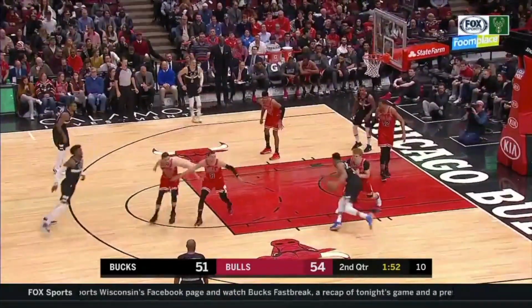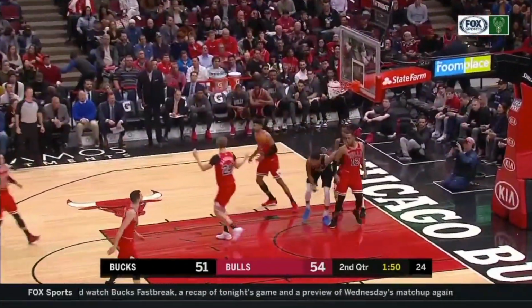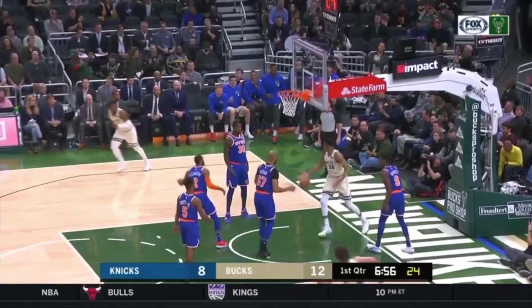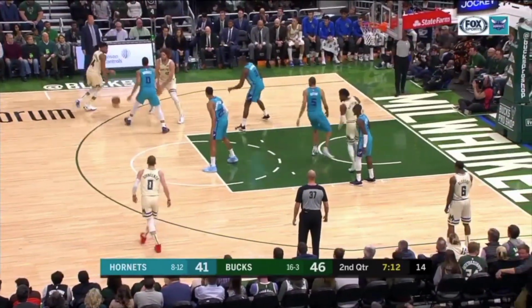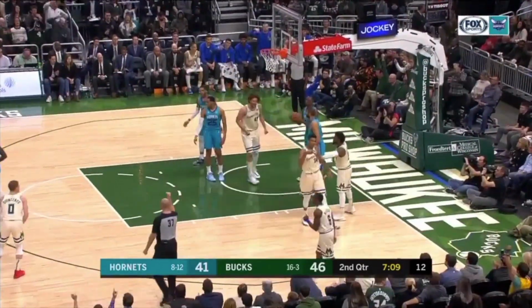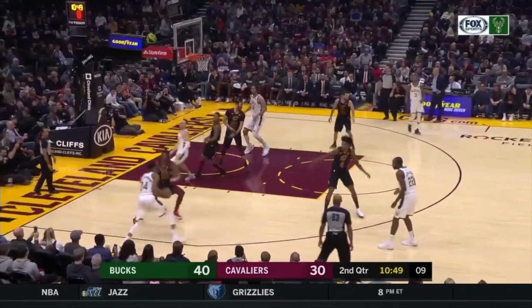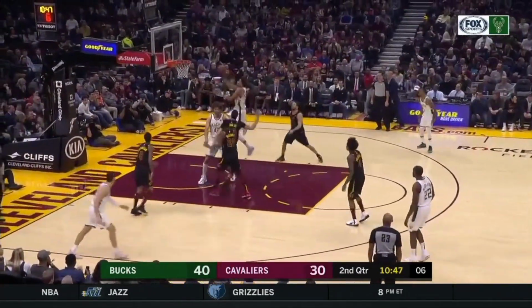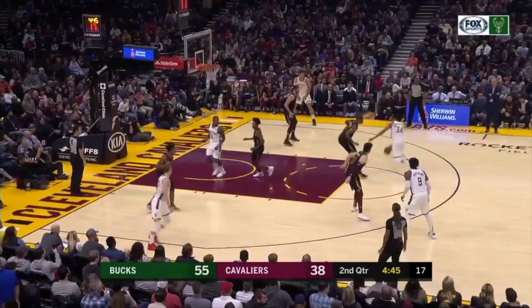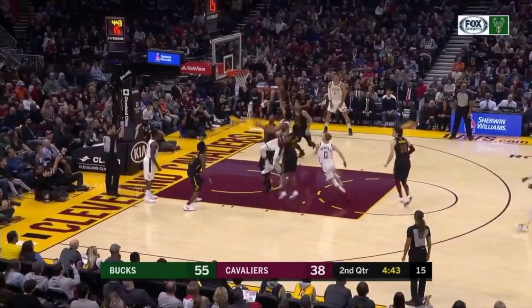He's an extremely smart player that really knows how to play the game, and that's what you see with a lot of players that come over from Europe. These guys work on fundamentals every day. And supposedly Giannis is one of the hardest workers in the NBA. Right there you see him attacking the big, and he can't even guard him.